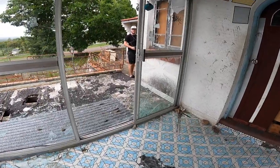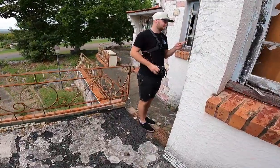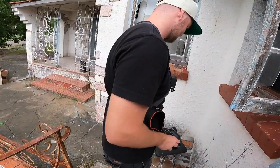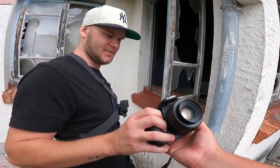There has to be a way in. What, you can get in there? What, literally walk in? Oh my God, what? I don't want to have to climb in. Hold this.